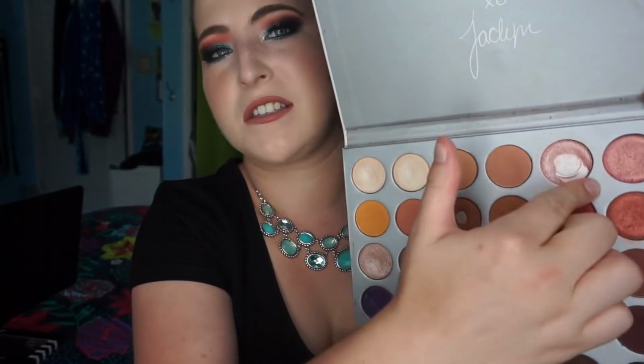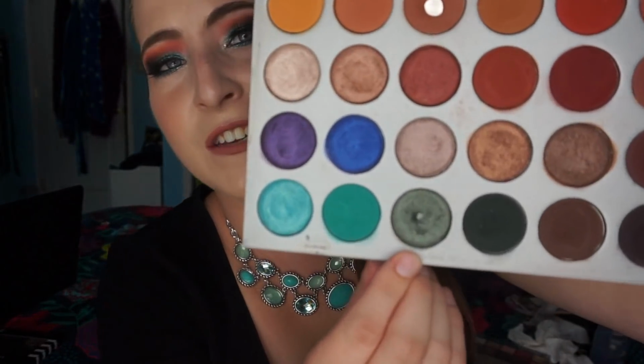And although it might seem like I have more pan in this shade right here, it's faint. I just use that one a lot because it's a good inner corner highlight, face highlight, or lid shade. It's very basic and I can dupe it in so many other palettes. But actually my favorite eyeshadow in this palette is the shade Diva right here.